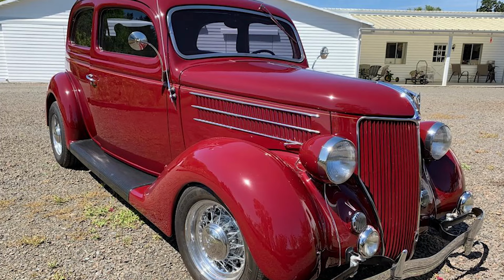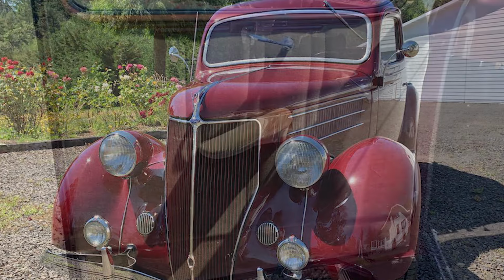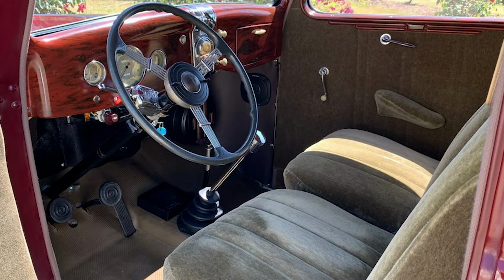It's a clean build that turns heads with remote electric cutouts for added noise when desired. With its solid construction and stunning appearance, it's rated 9.5 out of 10, giving off classic vibes while offering modern fun on the road.